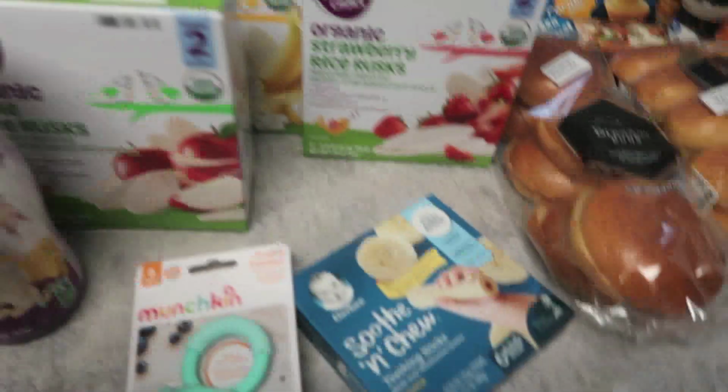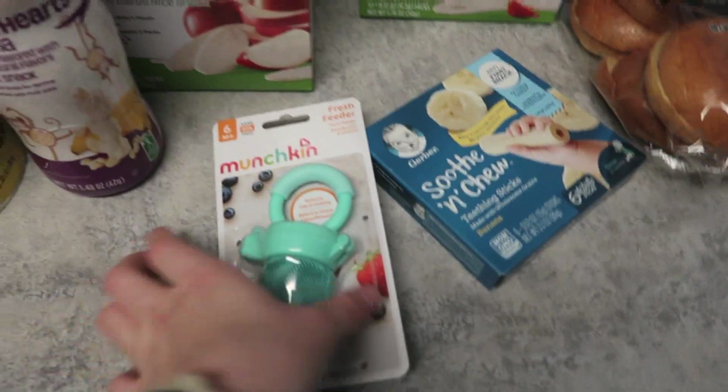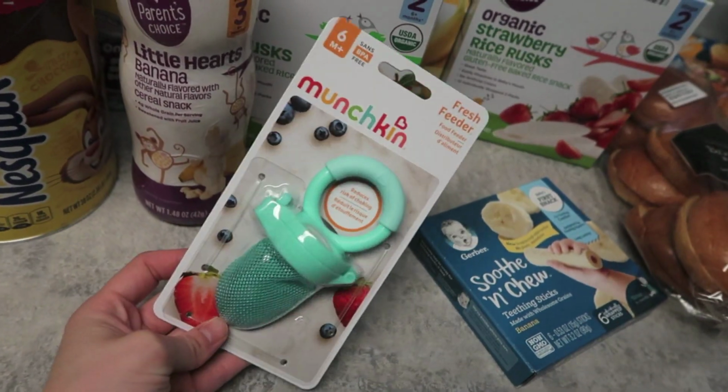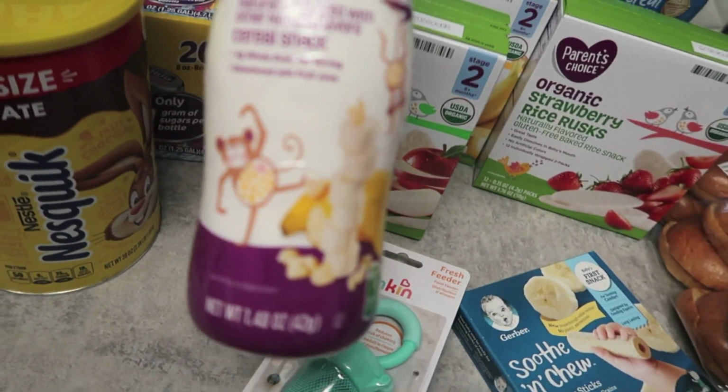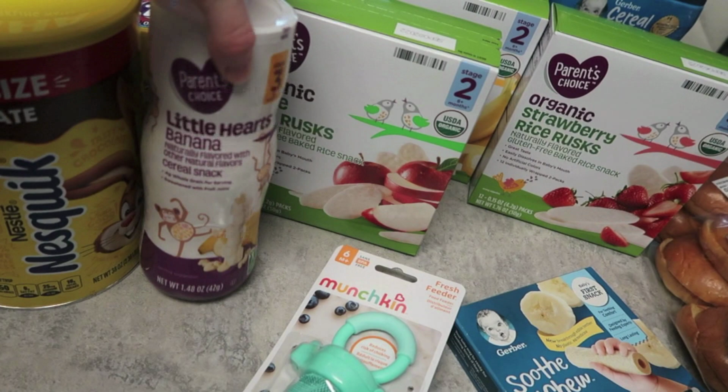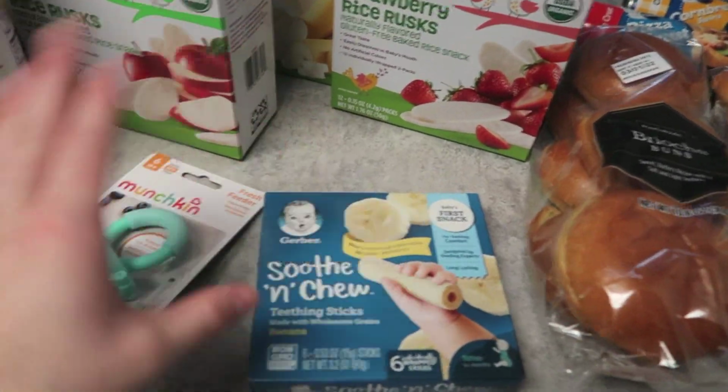Syrup, salt, this is everything I got for the baby. I'm gonna start giving him some fruits in here to suck on. I'm gonna give him some of these pretty soon. This is not for right now, but it's just to have it on hand because there's a lot of stuff that's just going missing in the stores.